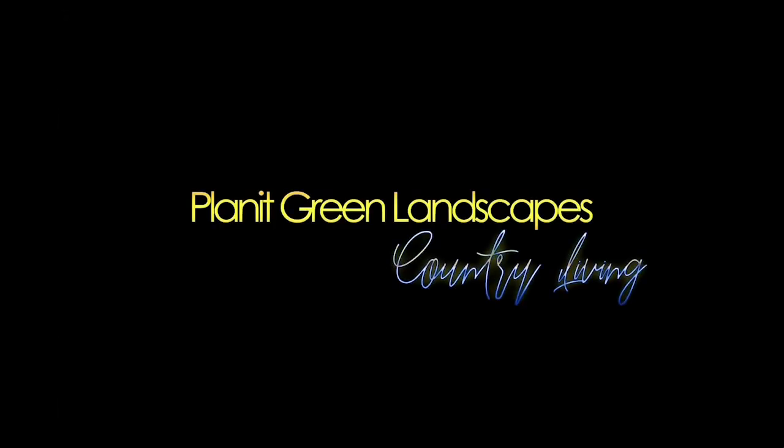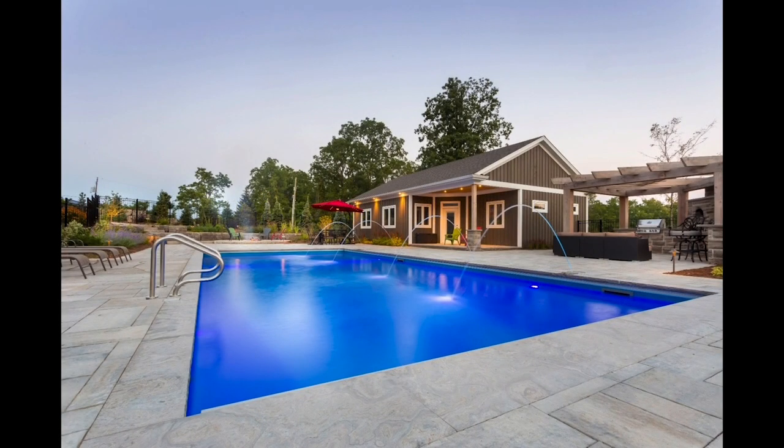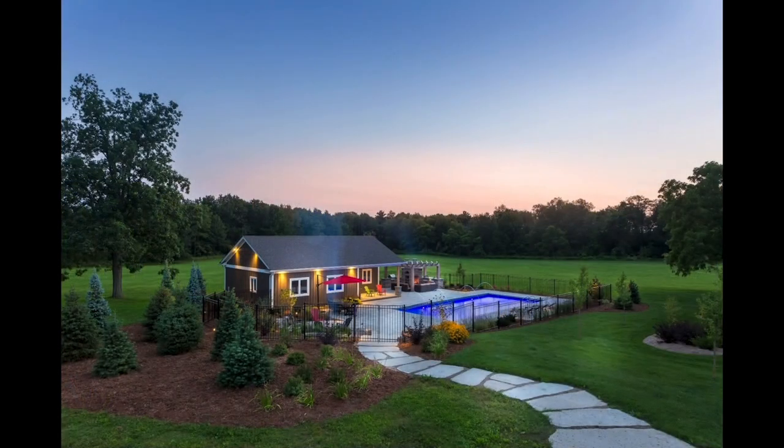Count it, it's their fifth and our final award in this category goes to Planit Green Landscapes for Country Living. The client wanted a rectangular pool which didn't necessarily fit best with the rural setting. So the central pool area was kept formal and evolves out to a more naturalized look.